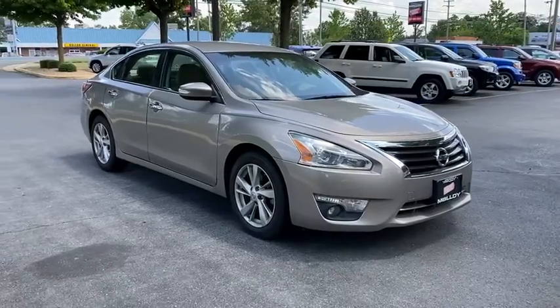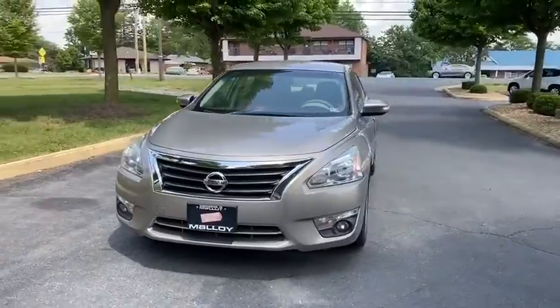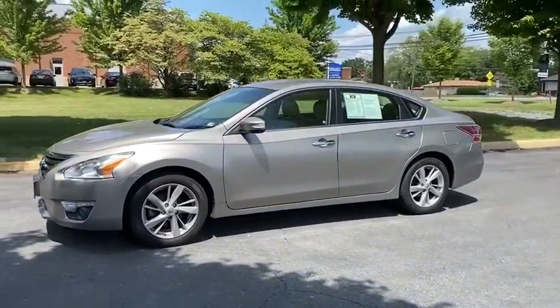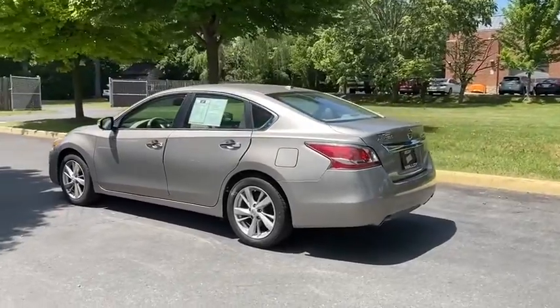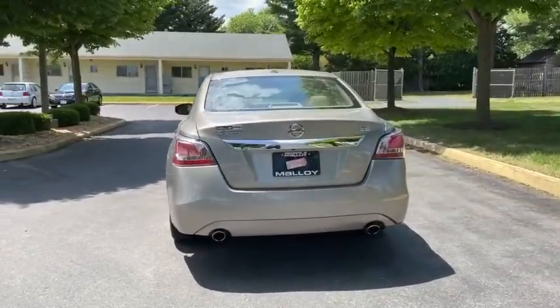Stop by and take a look at the 2014 Nissan Altima. The Nissan Altima offers advanced features to make life easier, and most of the features come standard. Combine that with the powerful engine, 6 standard airbags, and over 5,000 quality and performance tests, and you'll see the Nissan Altima is made to drive and built to last.